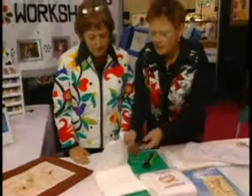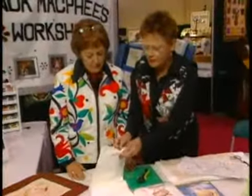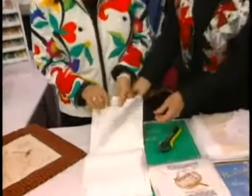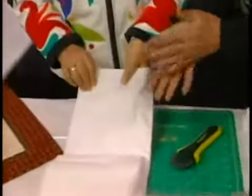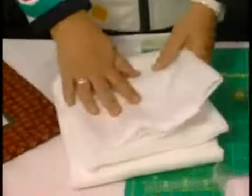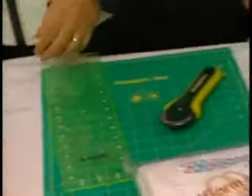What I like to do when I do redwork on the machine is I like to use the Warm Company's white bleached cotton batting. Okay. It acts as a stabilizer, and it sticks like a flannel board. Oh, it does. Any of my projects do. Yeah. And then I also just one layer of this? One layer of that's fine. All right. It's perfect.